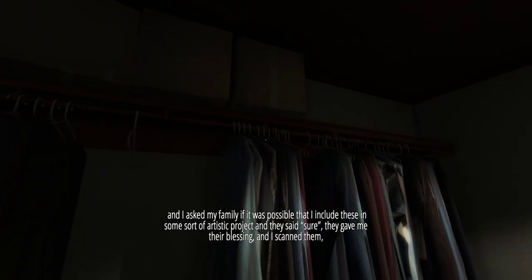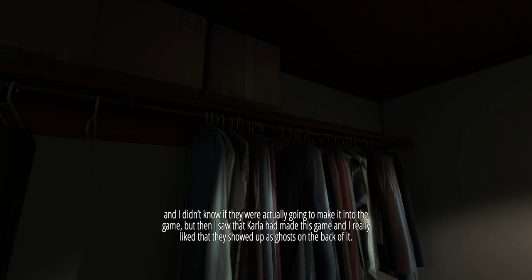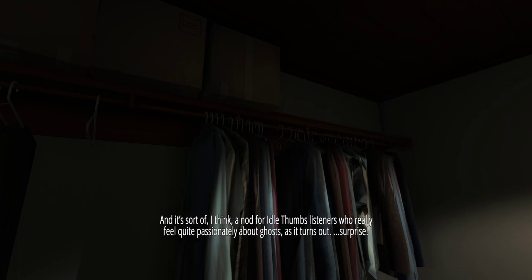And I asked my family if it was possible that I include these in some sort of artistic project, and they said, sure, they gave me their blessing. And I scanned them, and I didn't know if they were actually going to make it in the game, but then I saw that Karla had made this game, and really liked that they showed up as ghosts on the back of it. And it's sort of a nod for Idle Thumbs listeners who really feel quite passionately about ghosts, as it turns out. Surprise!